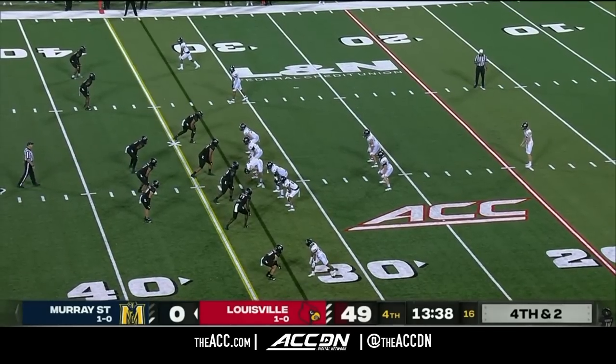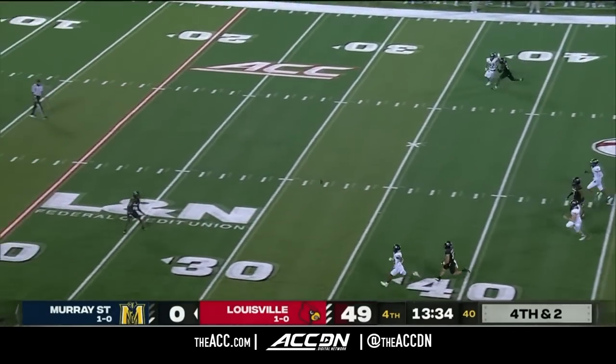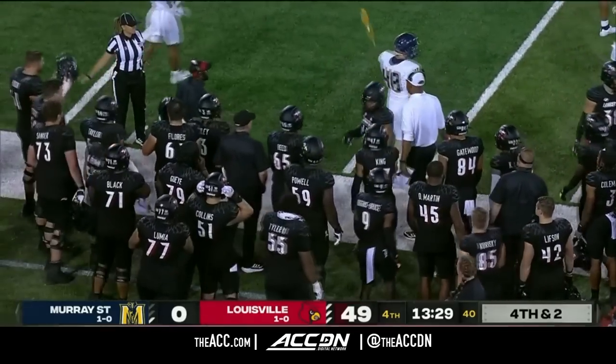Half the store at Bass Pro Shops. Yes, I remember that very well. A rainy game we had here a few years ago. Kelsey will be in studio tonight and all weekend long. That could be a late hit. Yep, that's going to draw a flag.